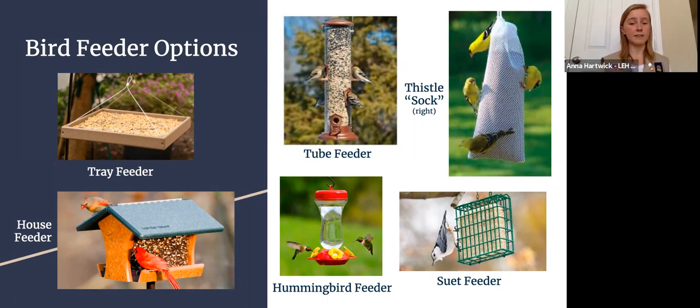Nectar in real life is actually clear, so hummingbirds will still come and eat from your bird feeder if the liquid is clear, and we think red dye actually may harm hummingbirds. So whatever you're putting in your hummingbird feeder, you don't want it to be dyed basically. You don't want to use red dye.